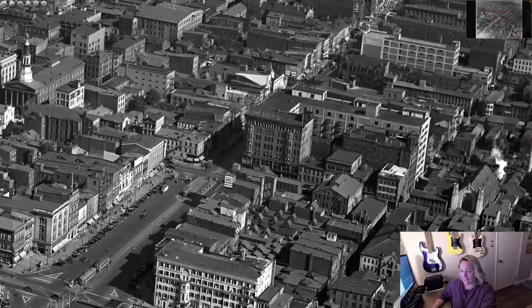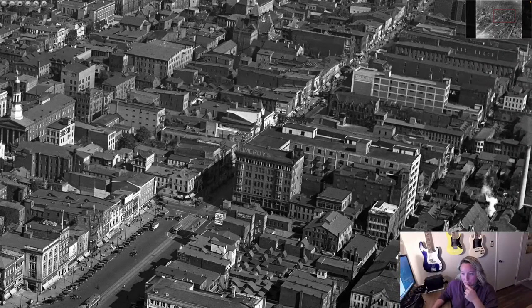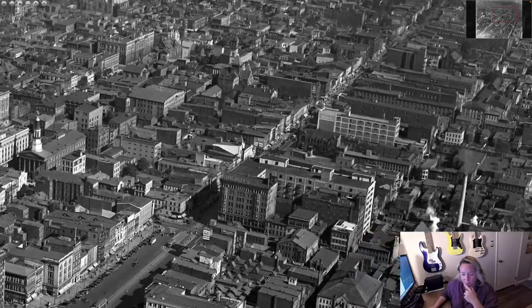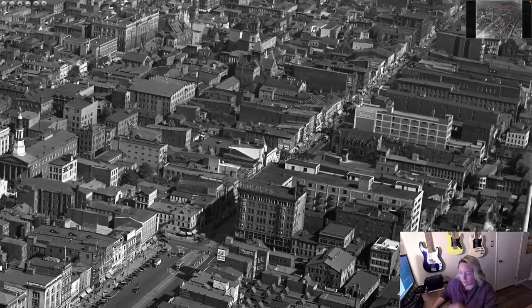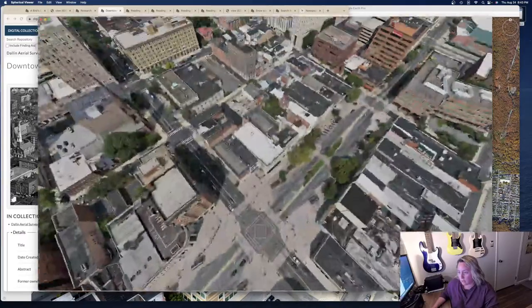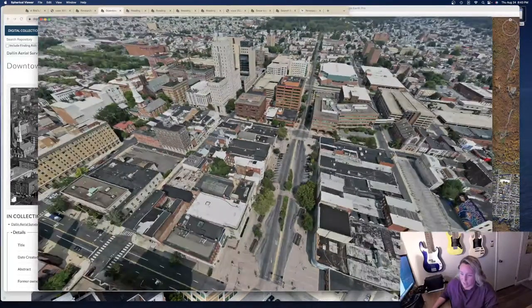What else can we look at here? I mean, everything above 6th is basically gone. All of the 600 block, 700 block, probably even the 800 block, that all got taken out in the redevelopment of the early 1970s. Yeah, because that's where the other Santander stuff is.